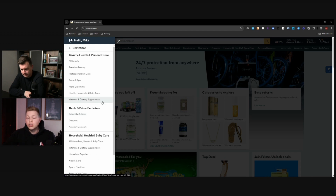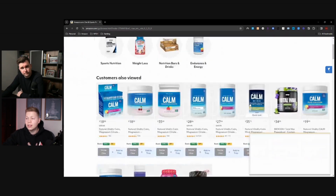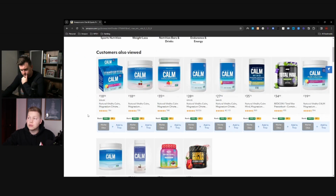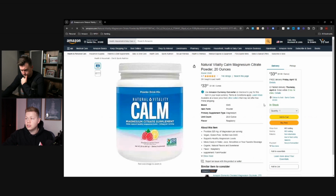In here, we're going to choose one of the beauty, health, and personal care categories, and we're going to start taking a look at some different brands. So I'm going to go to vitamins and dietary supplements, and we're going to see some of the products that come up. We're going to dive into some of these specific products. Some of the first ones we're seeing here is this Natural Vitality Calm. So let's have a look at what these products do here on Amazon.